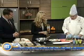I'm cooking up tuna tataki. It's an appetizer we have on our new menu. The restaurant is called Stages. It's at the Old Mayfield Inn. It's now called the DoubleTree by Hilton.